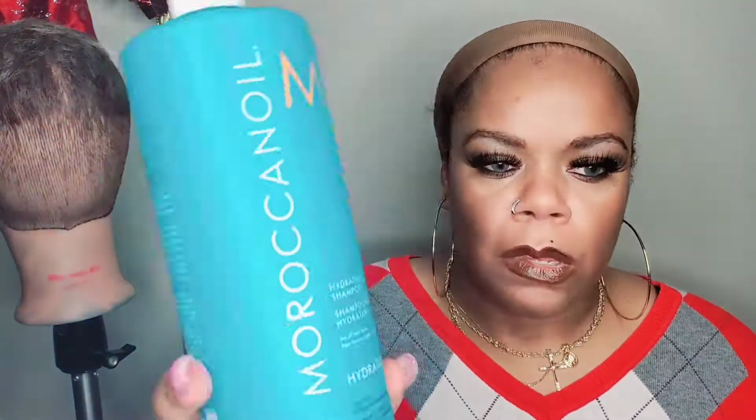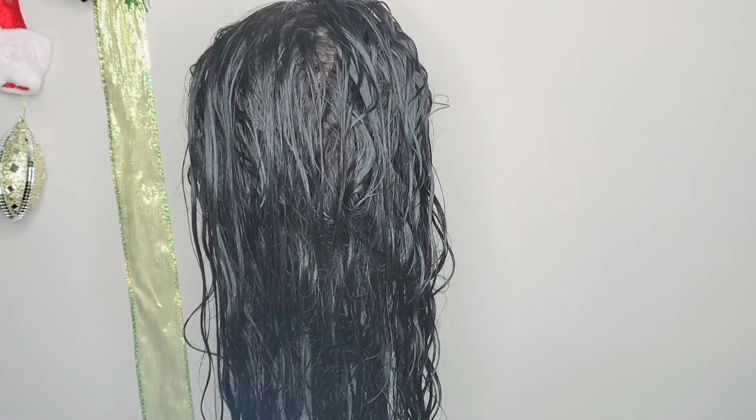But I just didn't want to use all my Moroccan oil up. What I'll do is wash in some of that and then wash in this a couple of times, give or take, depending on how much the smell comes out. Sometimes you have to wash it more than twice, you know what I'm saying? So a good three times wash might do it, but wash it as many times as you need to and go on with some conditioner. Wash just like I said I would.